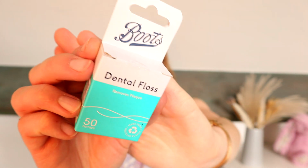Then in Boots I also decided to get some dental floss. I already have some dental floss, but I thought I should get another one to keep in a different location to try and encourage me to start flossing my teeth. Yeah, so haven't started using this, but it's made from recycled plastic.